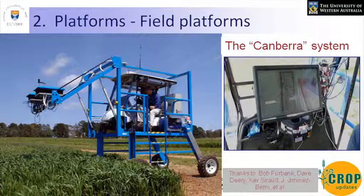I just thought I'd illustrate the developments in this field with the Canberra, what they call the Phenomobile, which is being designed as a mount for a wide range of sensors to get all the information that the crop breeders need from their cereal crops. It has visible, it has hyperspectral measurements, it has thermal, and importantly, it has LiDAR.